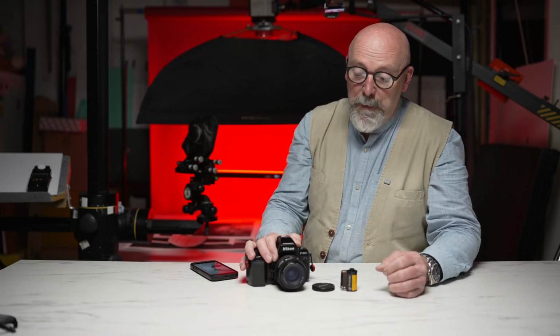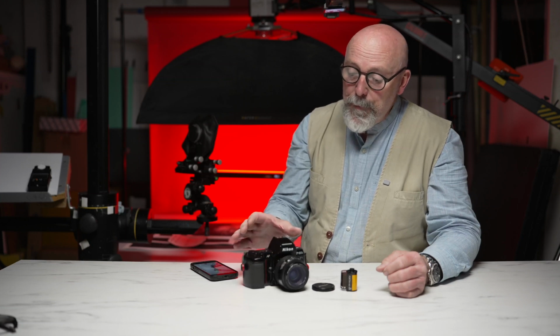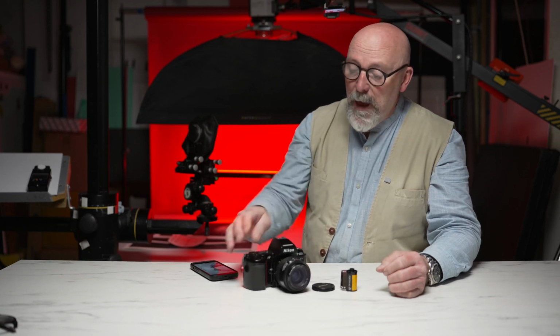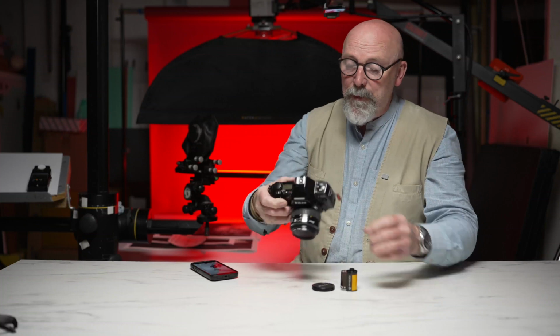It lasted me, gosh, I must have had mine for about 10 years, I'd have thought. And then I also had it along with an FM2. I had an FM2, which is totally mechanical. Lovely cameras. And you loaded the film very straightforwardly.